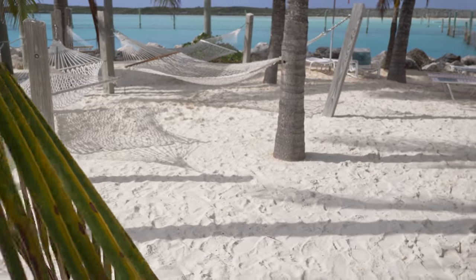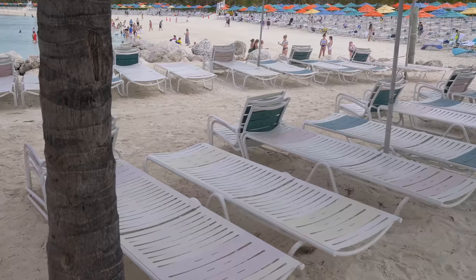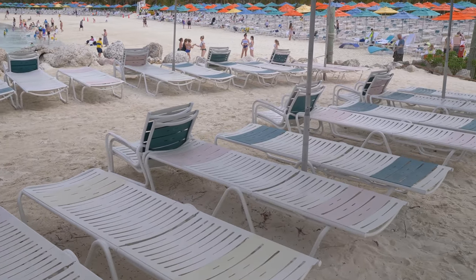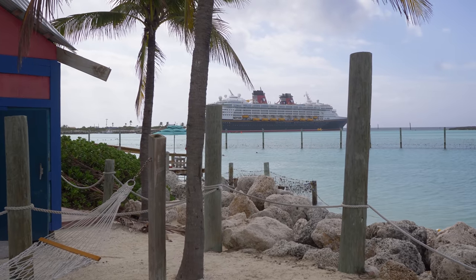Right next to Gills, Fins, and Boats, we found this amazing area. It's a little bit raised up, but there are hammocks here, there are umbrellas, there are chairs. It's a great place to relax, and there's a great shot of the ship. I mean, it's an amazing place. Just enjoy your day.